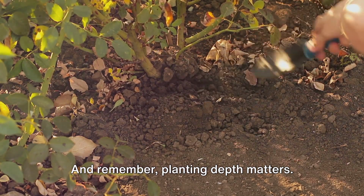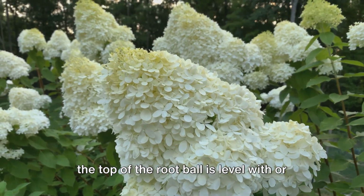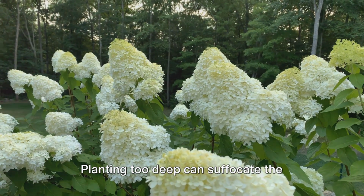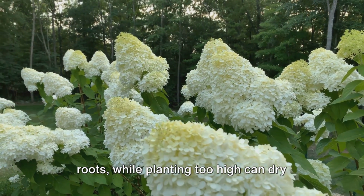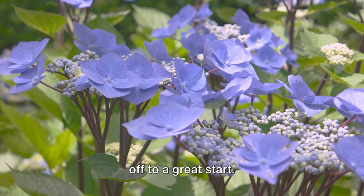And remember, planting depth matters. When you plant your hydrangea, make sure the top of the root ball is level with or slightly above the surface of the soil. Planting too deep can suffocate the roots, while planting too high can dry them out. With the right location and soil, you're off to a great start.